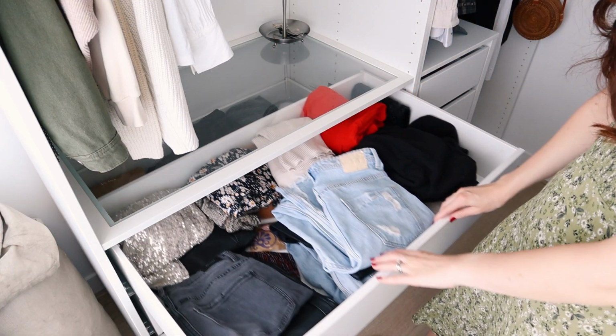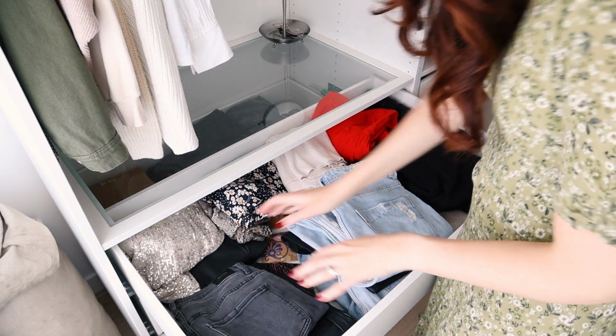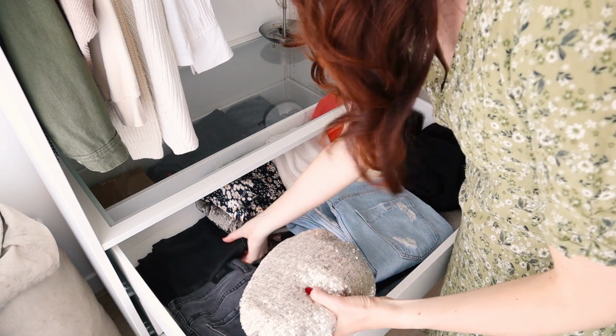Next up is this drawer. And I already immediately see some things that I want to take out.